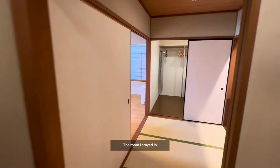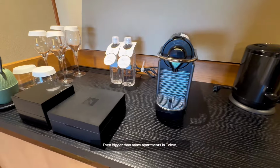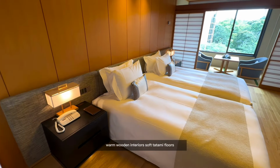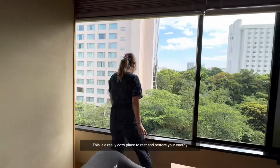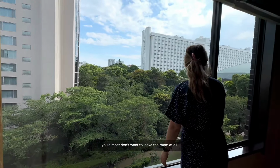The room I stayed in was big enough for an entire family of 4, even bigger than many apartments in Tokyo, I think. With ample storage space, warm wooden interiors, soft tatami floors, and large windows offering natural sunlight, this is a really cozy place to rest and restore your energy. You almost don't want to leave the room at all.